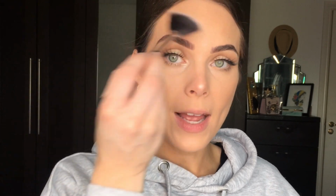The only thing I have to say is, in the monitor it looks really nice. In real life it looks a bit chalky, but I think that's because this base is so dry. I'll keep you posted on this guy in my stories on Instagram because I am impressed, I have to say.